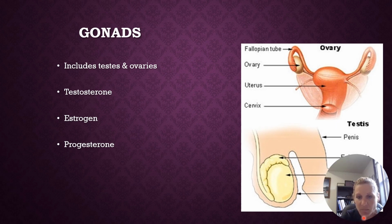Okay. For the men, you can see here the different components. We've got the testes here in the middle. We have the epididymis, which sits on top of the testes. And then we have what's called the vas deferens here, which is a tube that's going to carry the sperm from here through the penis to be released into the external world.